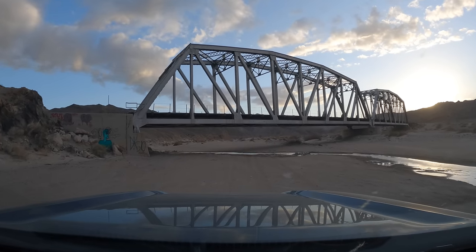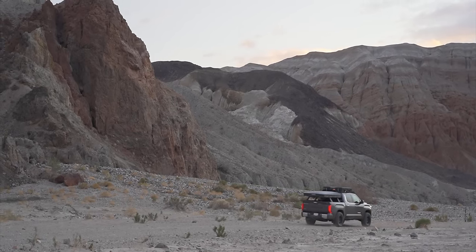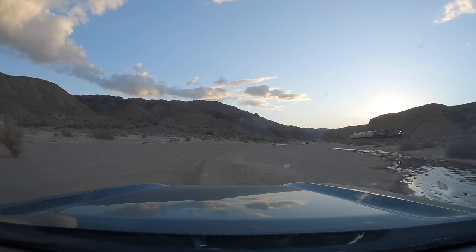As we joined the beautiful Afton Canyon, Andreas climbed out of my window to get a cool shot for his Instagram reels. While he was doing it, I might have accidentally driven through a puddle.